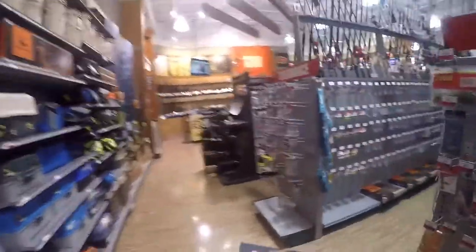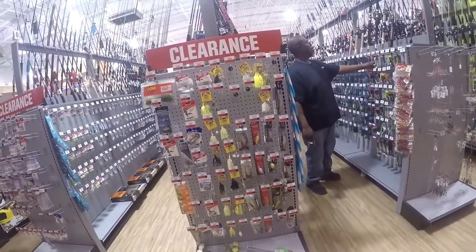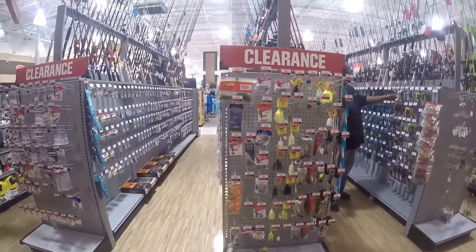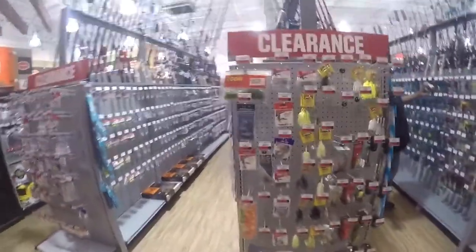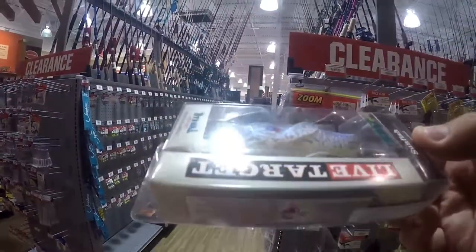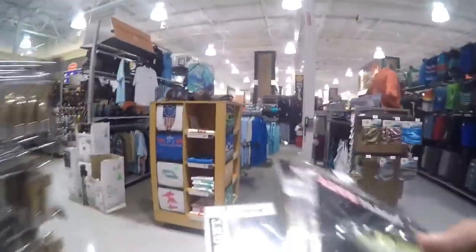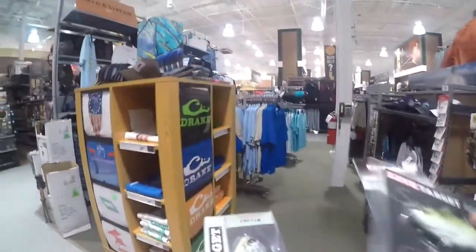Those are spinnerbaits. More spinnerbaits. Sunfish. Grab one of those. I'm sure I probably have one already, but whatever.